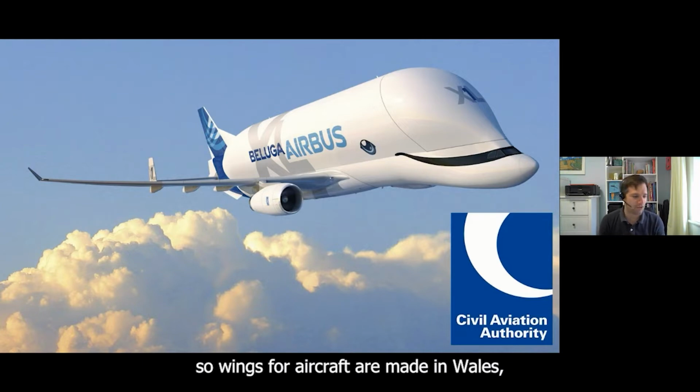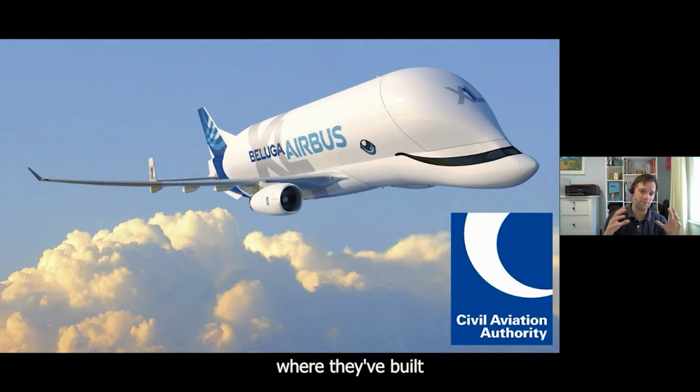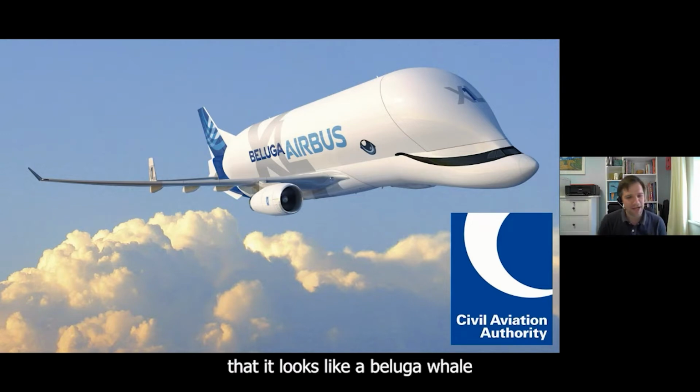So wings for aircraft are made in Wales, and then those wings are shipped across Europe to other places where they've built other parts, where they've built the engine, where they've built the main part of the aircraft, and then they're all assembled together in one place. So this is my favorite aircraft. I think it's a fantastic piece of machinery, a great feat of engineering that they've managed to build something this big, and the fact that it looks like a beluga whale, and it's got the eyes on the side and the cockpit that makes it look like a mouth, I think is just a nice touch.